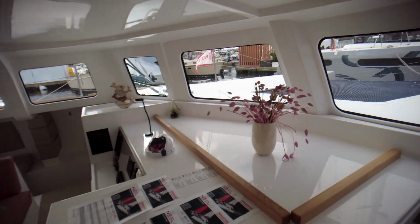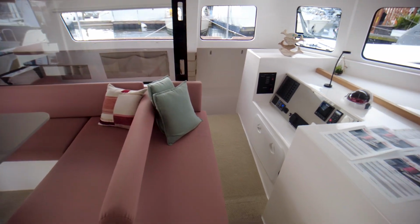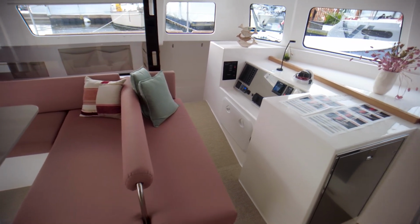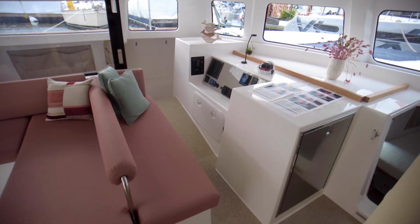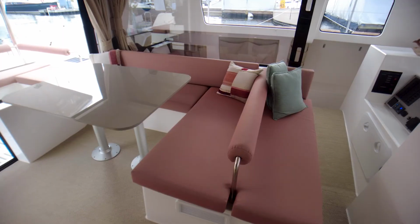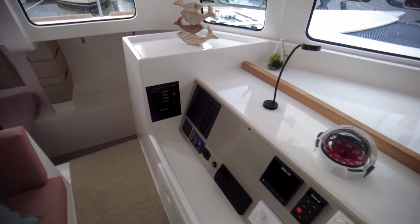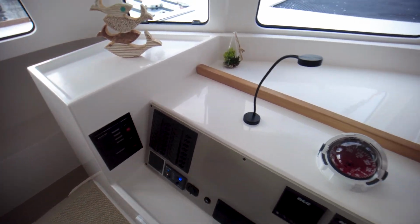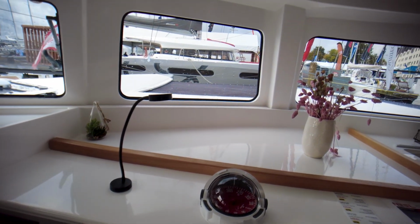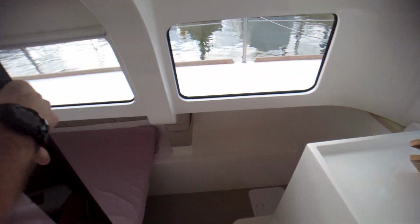And looking to port, the forward-facing nav station is directly to port of the companionway down into the main hull. Again, just a really big, nice open area up here. Heading to that forward-facing nav station. I really like this. This is my favorite part of the boat. So we're definitely going to come back to this in a minute.